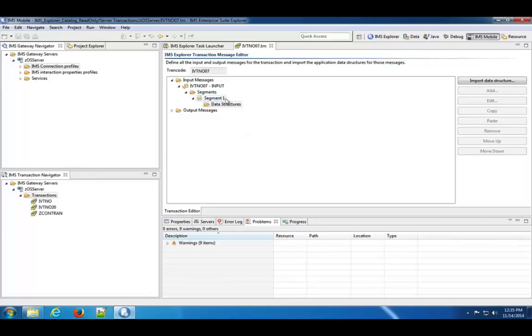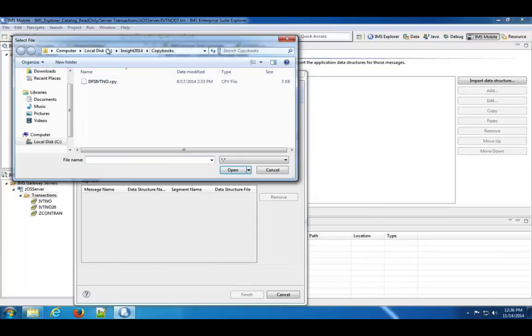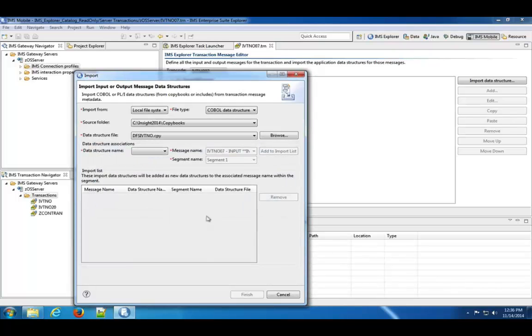And once you define a transaction here, you're actually going to be able to import data structures into that. The way you do that, you can either choose from a remote file system, and this will let you FTP your COBOL copybooks down to your system, or you can use a local file system if you've already manually FTP'd them down to your system, and that's what I did in our case. And then I'm going to go ahead and navigate. You can either browse and navigate to the folder and then select your copybook. And it's going to go ahead and parse out that copybook, and if there are multiple structures in that copybook, you're going to tell it which ones you want to import.